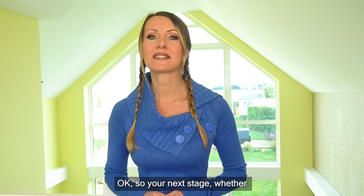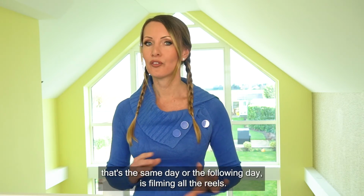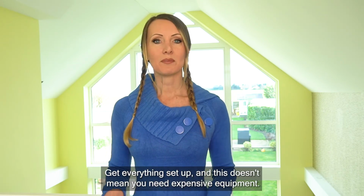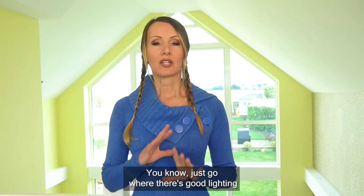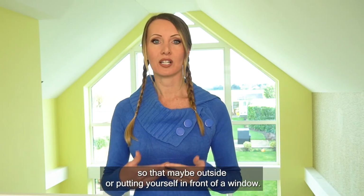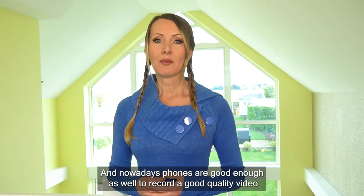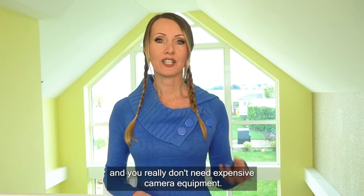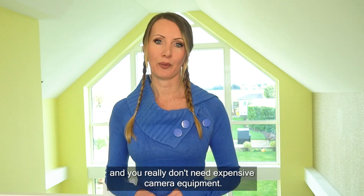Okay, so your next stage, whether that's the same day or the following day, is filming all the Reels. Get everything set up, and this doesn't mean you need expensive equipment. You know, just go where there's good lighting, so that may be outside or putting yourself in front of a window. And nowadays, phones are good enough as well to record a good quality video on. You really don't need expensive camera equipment.